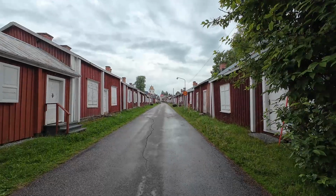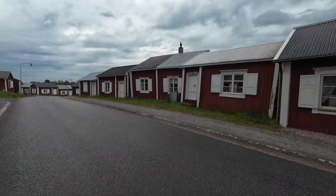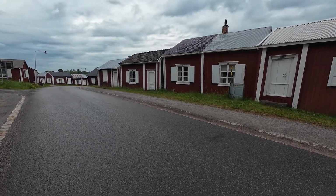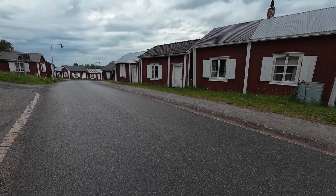And they're not allowed to be holiday cottages either, which is good because it keeps them in their original state. They have to have particularly red and white framed windows and that kind of thing. And yeah, it's lovely to see actually. There's about 500 odd buildings in this village too, and the ones that you're looking at are the oldest ones.